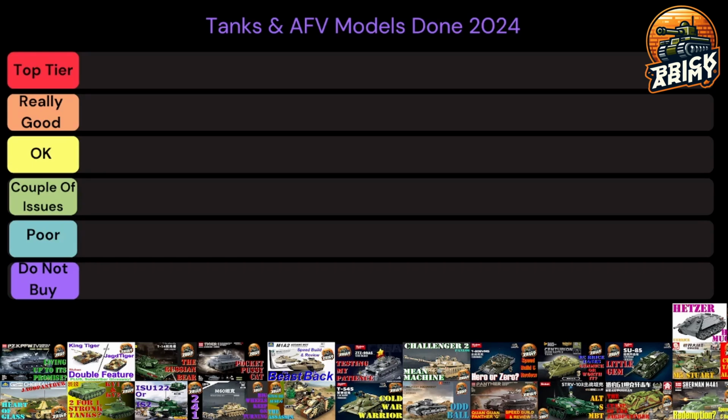Now, the Panzer IV came out at £17.57, which for a sort of medium level tank I thought was a fair price, to be honest with you. So that one we will start off in really good. Now, as you can appreciate, a lot of this list really is going to be dominated by Slubin and Guangzhou, but other manufacturers do have a presence here.